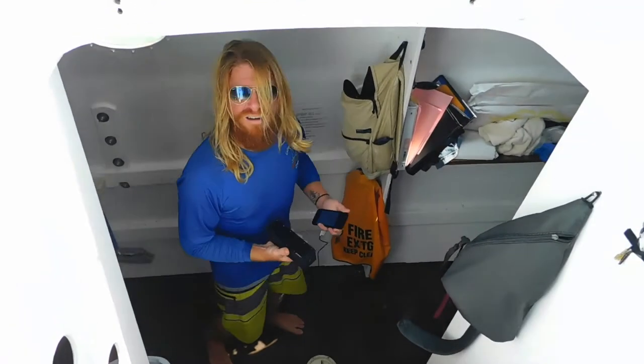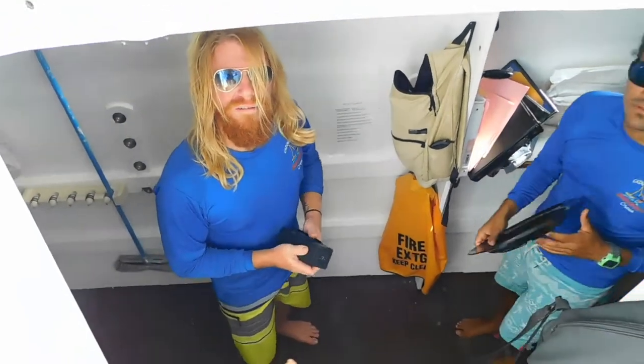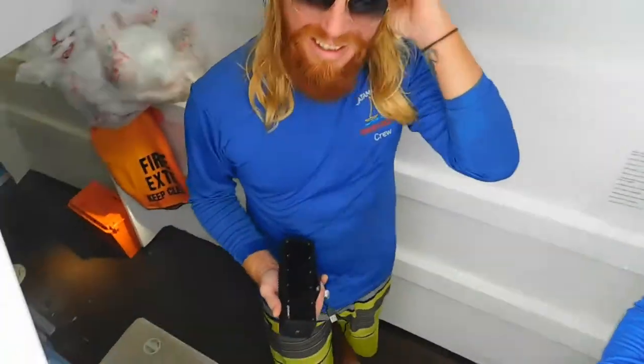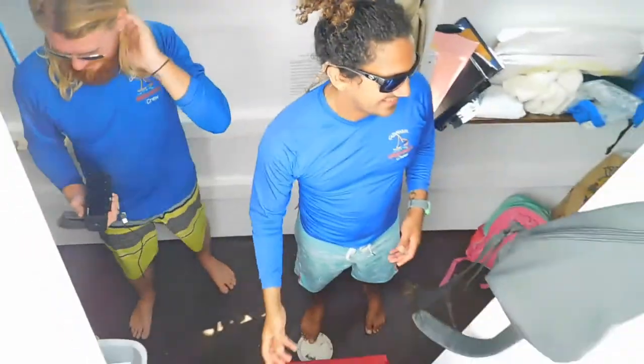And of course, down below, we have the fabulous crew slash master chefs prepping lunch for us. We can't wait.